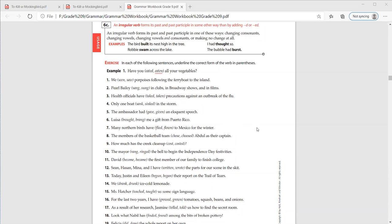Yes, Miss Lynn. Okay. Number 1, we saw. Number 2, Pierre Pele sang. Number 3, health officials have taken. Number 4, only one boat sank. Number 5, the ambassador had given. Number 6, Louisa brought. Number 7, many northern birds have flown. Number 8, the members of the basketball team choose the first one. Number 9, how much had the cleanup cost? Number 10, the mayor rang. Good job, Selma. Thank you.